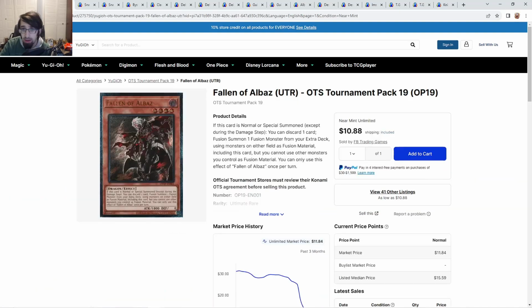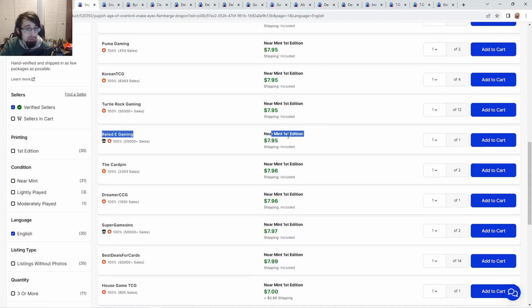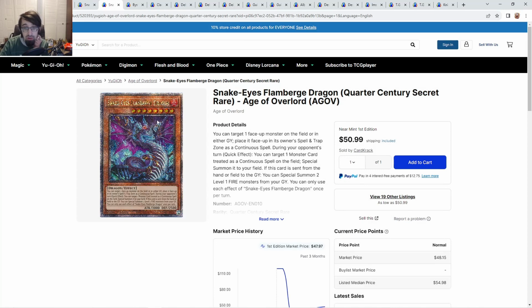We're going to get on to some other cards here though. Snake Eyes Flamberge, because we do have buyouts here. From Age of Overlord, I told people this was the $2 to $3 pickup. This can easily go to $5 to $6. This went up to about $8 here. For these, I even said, hey, if the quarter century is going up, Seekers will go up as well.